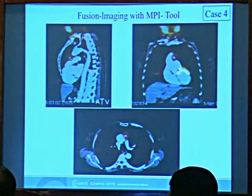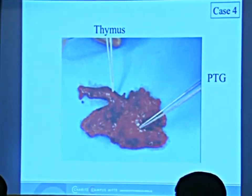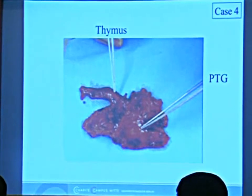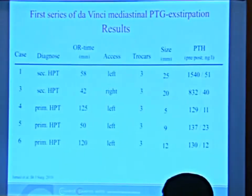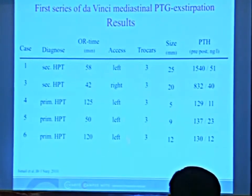And here you can see how that fusion was really obtained. And after that, we were very sure to have a partial thymectomy with resolution of the problem. Here inside, with a partial thymectomy, was the parathyroid. As to the results, we never used more than 3 trocars.